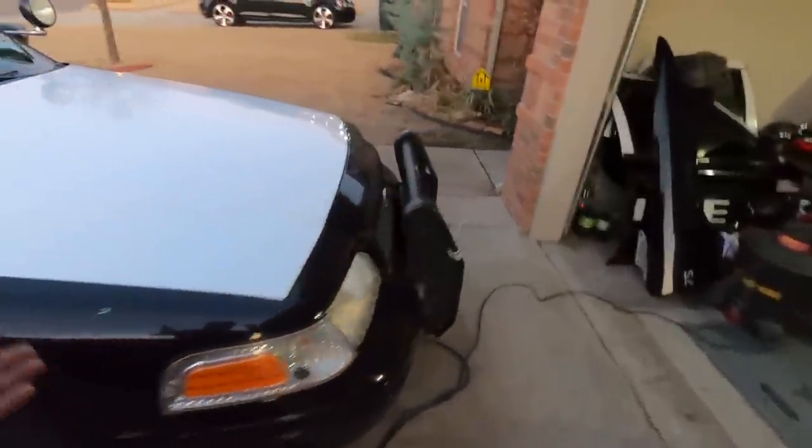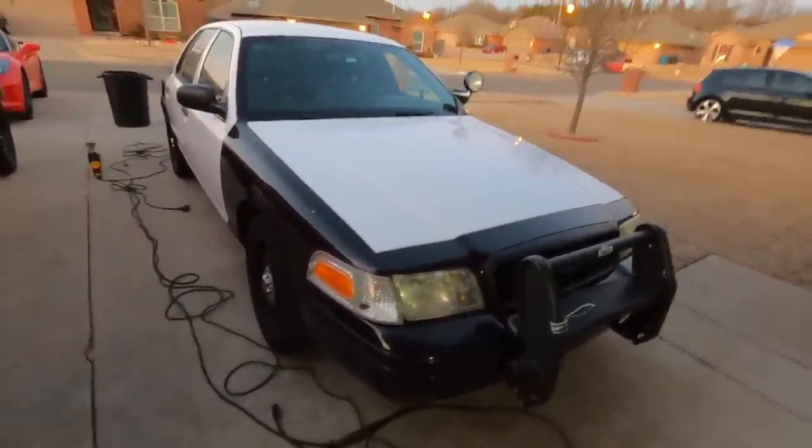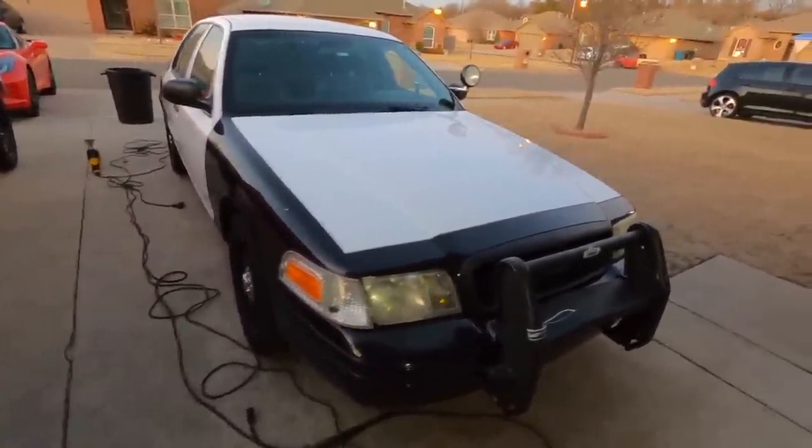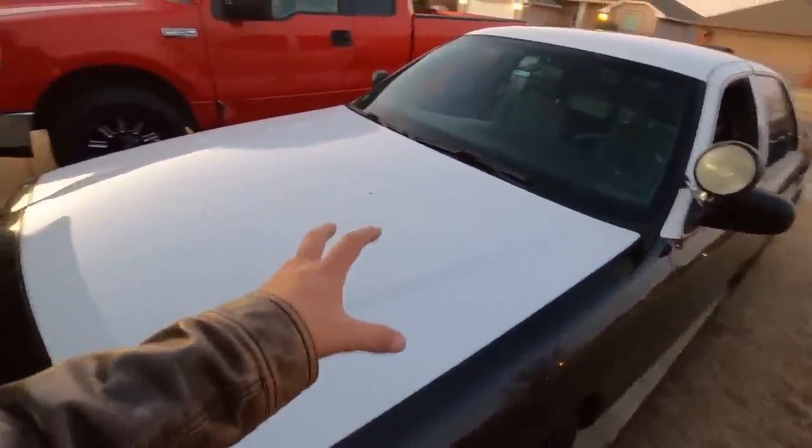This car was important to somebody. I don't even know for sure it's real yet, but from the information I got, Captain Spooner with the Altus Police Department, this car must have been important to him. He took exceptional care of it, and I wanna do the same. And I wanna leave the damage, like where maybe he slammed someone's face into the hood.